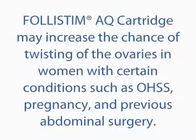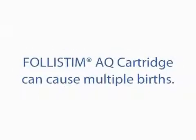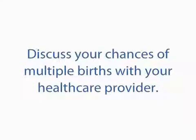Follistim AQ Cartridge may increase the chance of twisting of the ovaries in women with certain conditions such as OHSS, pregnancy, and previous abdominal surgery. Twisting of the ovary could cause the blood flow to the ovary to be cut off. Follistim AQ Cartridge can cause multiple births. Having a pregnancy with more than one baby at a time increases the health risk for you and your babies. Discuss your chances of multiple births with your healthcare provider.